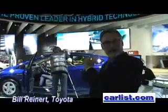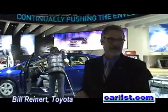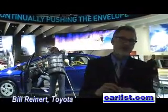It turns the sun into electricity, runs cool air from the outside through the car, extracts the hot air, and it can reduce your interior temperature by 20 degrees. It's hot when you get on that leather, so you don't just stick to it so quick. Your car cools down much quicker because the air conditioning unit doesn't have to work so hard. And because the air conditioning unit doesn't have to work so hard, you save gas.